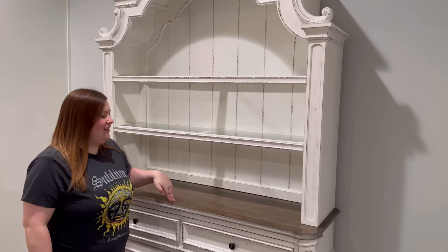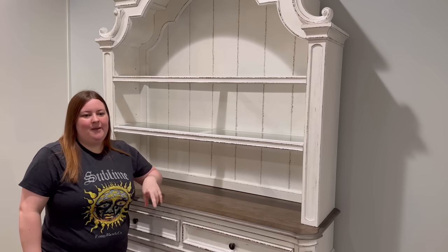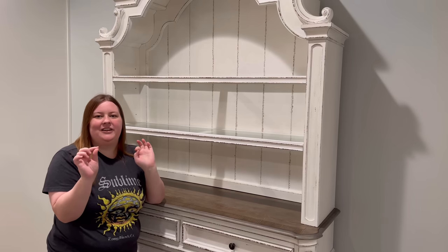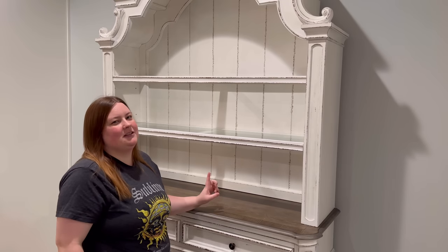So I've got it nice and cleaned off, and I wanted to mention I found some brass hardware that's a little bit vintage looking at Hobby Lobby that I think I want to get for the hutch, but it wasn't on sale when I saw it.